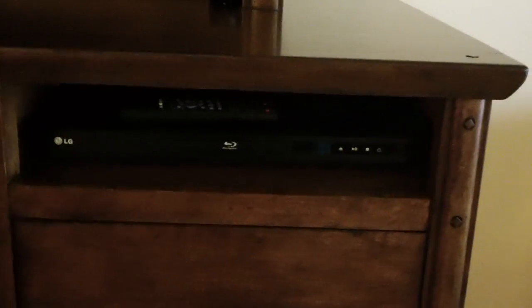Television armoire, Blu-ray DVD player. There's a refrigerator. And I'm not sure what's down here. Oh, hookups and things. Drawers. Coffee maker. Also looks like a little electric tea kettle down there. Never seen that in a hotel room before. The ice.